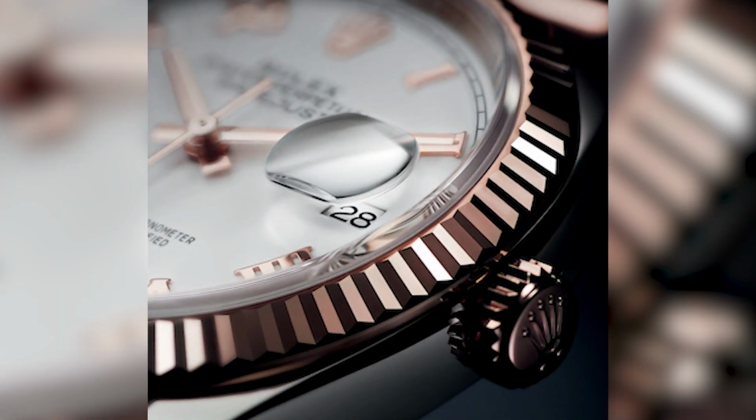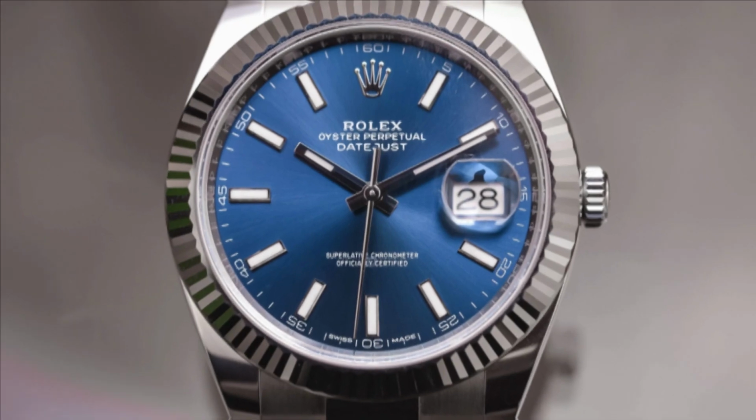One can choose from a variety of coatings for the characteristic Cyclops lens, which is designed to improve one's ability to see well.